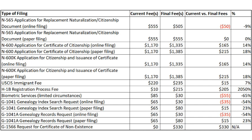Form N600, application for certificate of citizenship, online filing, $1,170, final fee $1,335, so that went up 14%. N600 paper filing, same, okay, $1,170 currently, and the final fee is $1,385. So it seems paper filing now is more expensive.